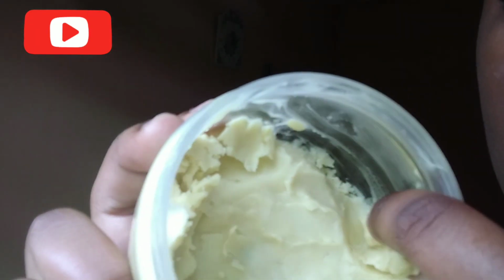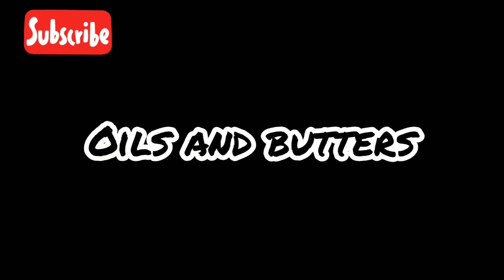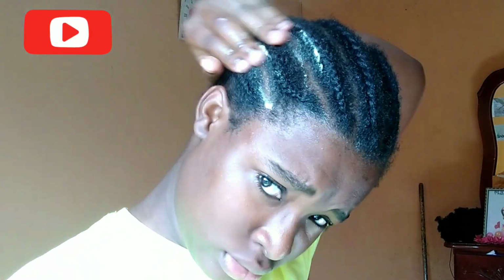Now maybe by this clip you can guess what the next tip is. We will be focusing on oils and butters. So that butter I just showed you is a shea butter. It is a mixture of coconut oil, carrot oil, aloe vera, etc.